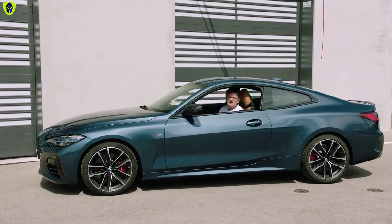During the development phase, I always told my team, make it precise like a scalpel to drive. And the team delivered. A lot of fun, a real ultimate driving machine, a true BMW. And you can drive it yourself from October.